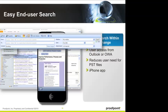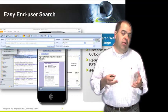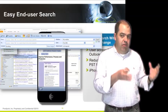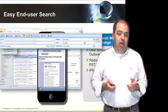So now, my iPhone, which typically might have two to four weeks' worth of email, basically has an unlimited mailbox on it that I can access. This is one example of our mobile clients where we're able to provide this powerful search beyond your desk to anywhere you may be. One of the key advantages of having an archive.